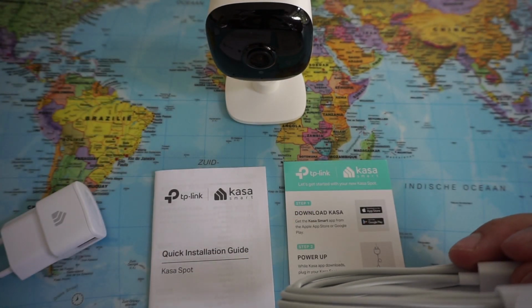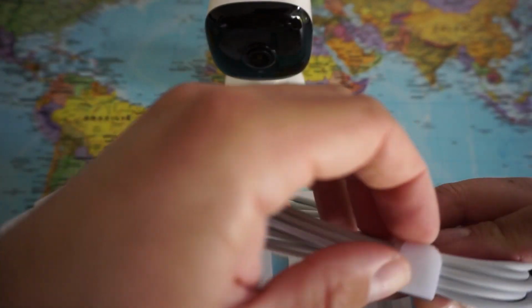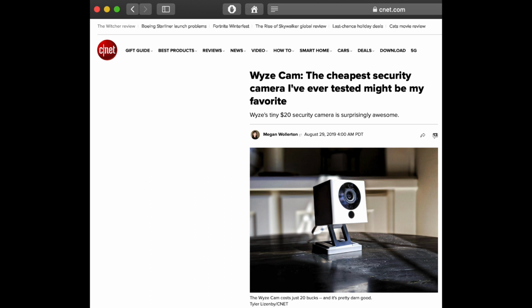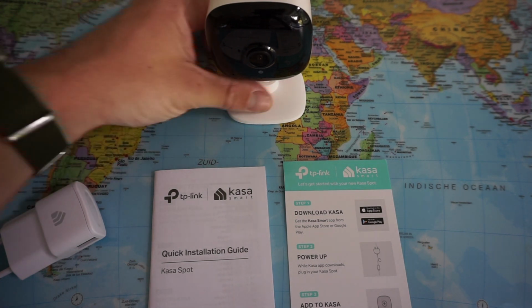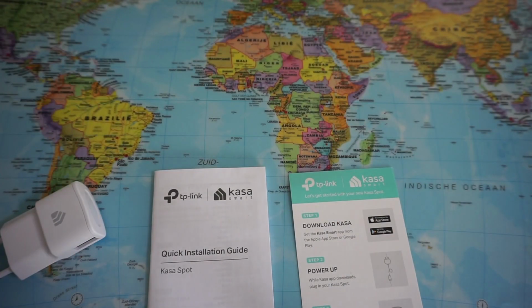Do I have dimensions for you? Yeah, the cable is 10 feet long, so that's quite nice. Gives you quite some space to work with for your setup. So also make sure to have a look at the YI cameras if you live in the USA. For me here in Europe, importing that device is just too costly. So for me, the TP-Link I think is a good alternative. As you can see, like amazing long cable. This really gives you plenty of space.